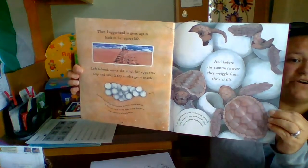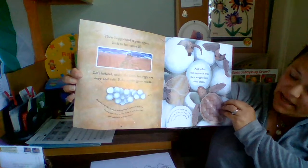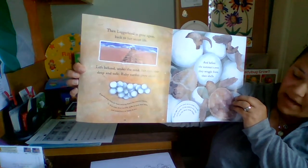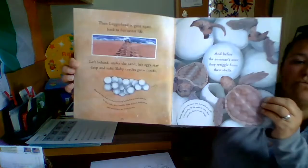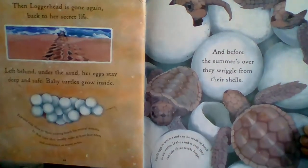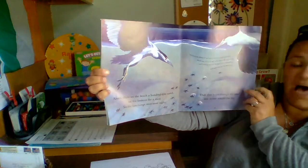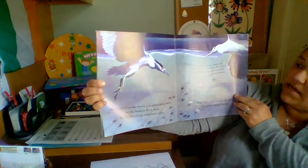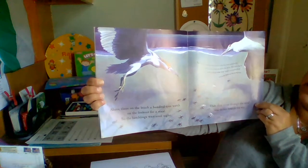Before the summer's over, they wriggle free from their shells. Turtle eggs in warm sand can be ready to hatch in 6 weeks. If the sand is cool, they can take 3 weeks longer. Above them on the beach, 100 eyes watch on the lookout for a meal, so the hatchlings wait until night. Then they burst through the sand and skitter towards the sea.